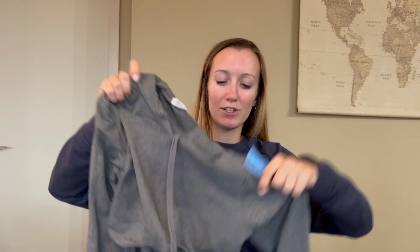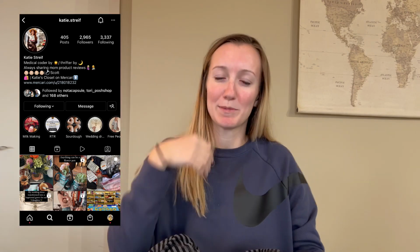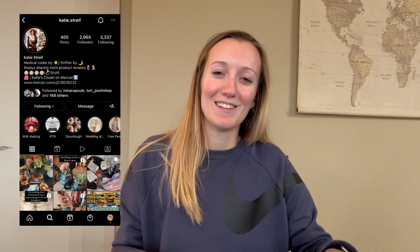So very first thing I found was this Latched Mama nursing hoodie. This is a medium and it was $3. So good start. And then I found another one, also medium. I learned about this brand from Katie Strife. Maybe I'll put it on this side, I don't know yet.